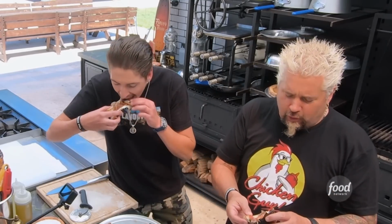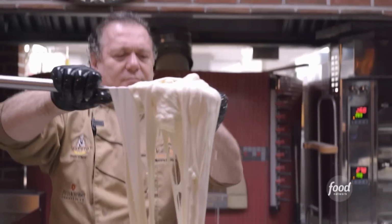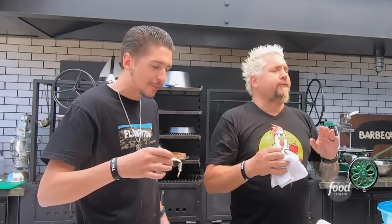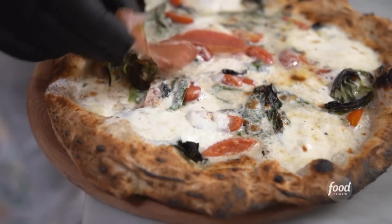So just as I was saying with Momochos or with Rinos, when you get these simple ingredients that you treat the right way, you just don't overdo it. A good amount of basil, protecting the dough from the tomatoes, hitting on that fresh burrata with the truffle, and then when it's all done, you go ahead and just lay on some of that beautiful aged prosciutto.